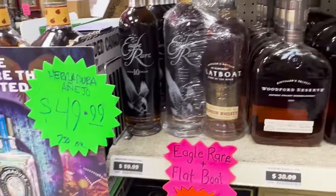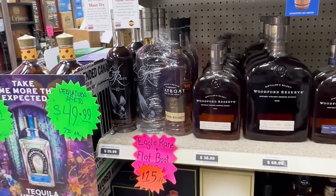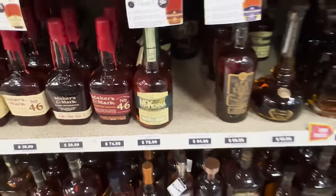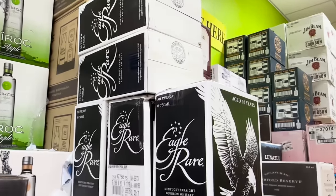Look at this. Look. They put it together. How cute is that? $59. At least it's sitting on the shelf. $72 for Henry McKenna. Golly. Man. Look, they're charging that much.